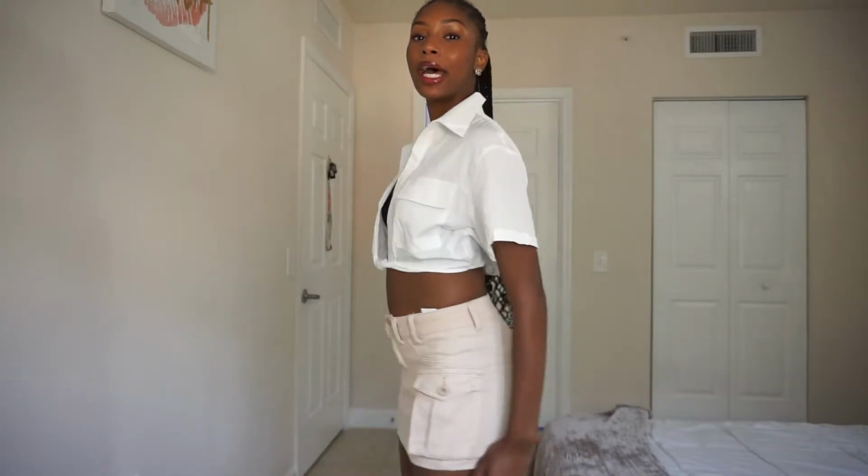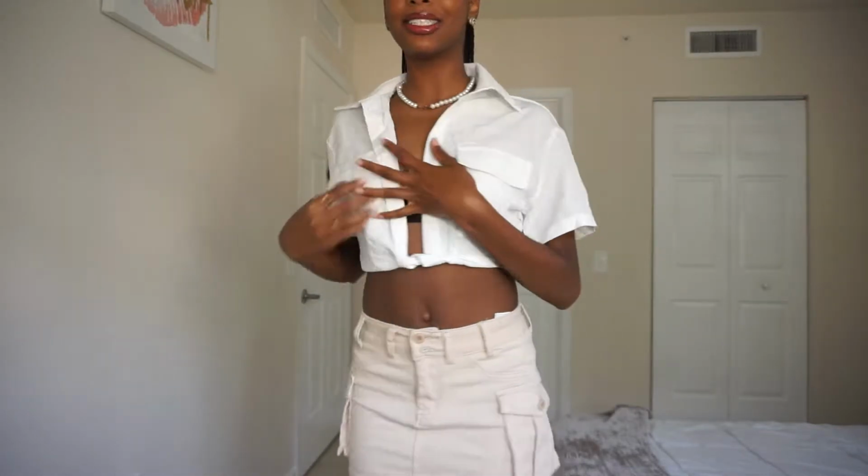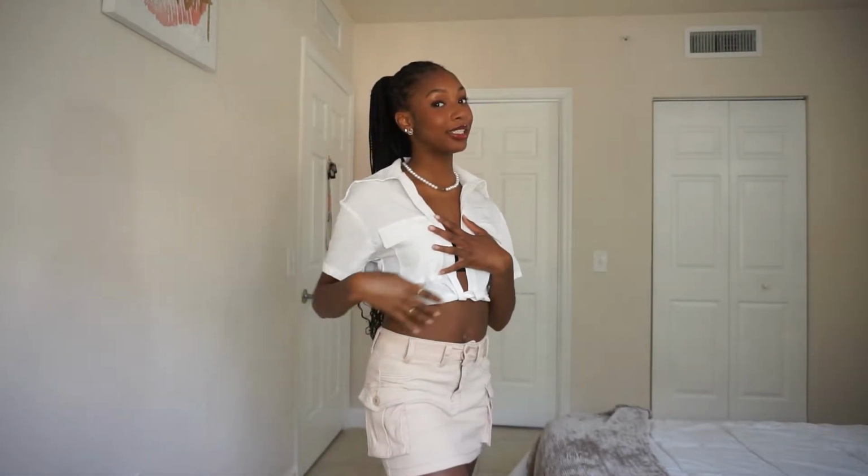So first, we have this really mini cargo skirt, which is so cute because I really wanted one. Like, this is trending right now and I'm liking this trend. I don't really like all the trends, but I'm liking this trend. And I just paired it with these. Should I get the names for things? No, I'm just gonna list it down below.